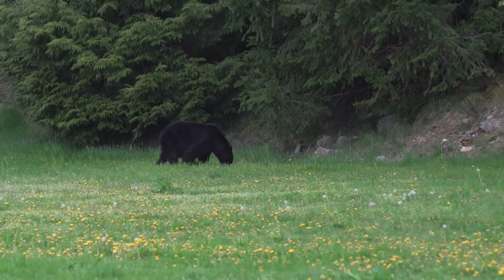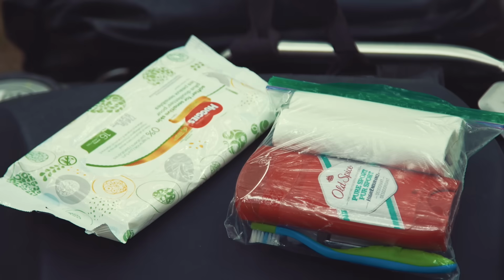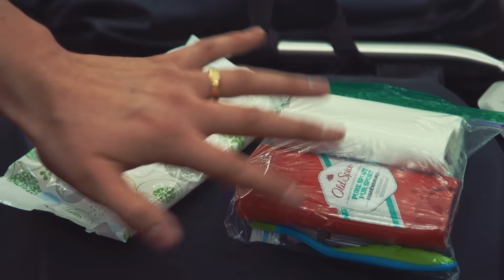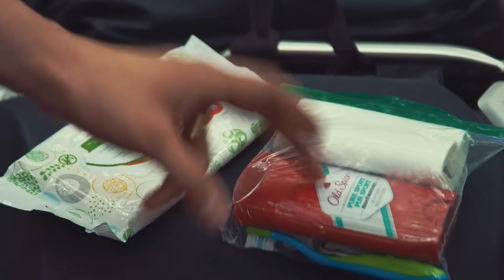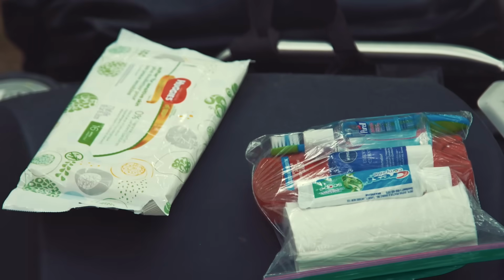It's a gorgeous one, though. Honestly, his coat's so nice, and he's just a nice size. In case you have no imagination whatsoever, my toiletries look like this. Toilet paper, deodorant, toothbrush, baby wipes, don't knock it, they're mad useful in the bush.